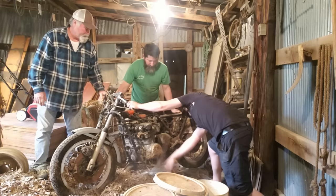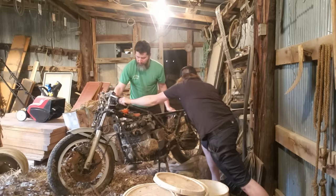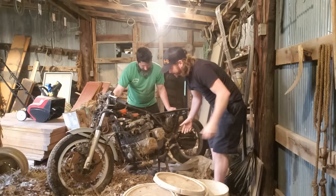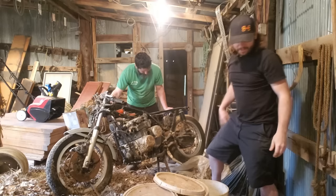That's a bit of a beast, ain't it? Yeah. See how wide that motor is, man. You can find like a plank or something solid to put under the center stand here. I can just hold it. Yeah, they made rear sets for it. That's cool. Well, he's modified the bike kind of racy, it's pretty neat. It was a race bike.